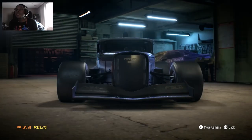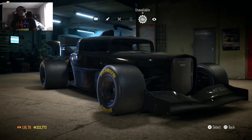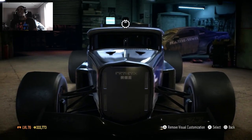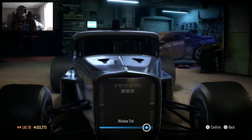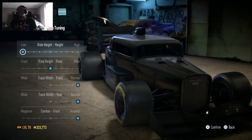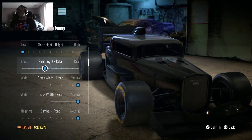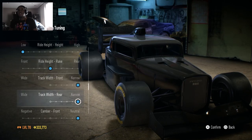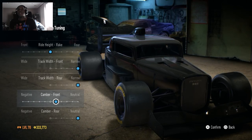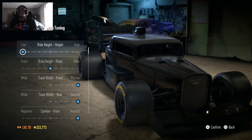This is pretty much the sickest looking thing I've ever seen. You can't customize it performance wise, so you can't really do anything like that. There's no body kits. You can customize the windows. Well, that's not gonna do me any good. Bring it low! Oh, cannot adjust. Can I adjust? No, I cannot adjust the track width. I can tamper with camber, but front camber like that is kind of weird if I can't customize rear camber, so not really much point.